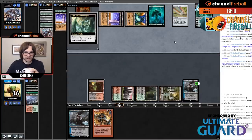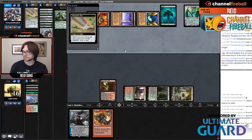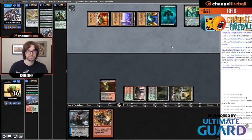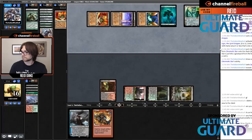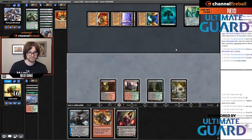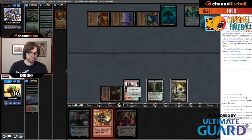I have one Maelstrom Pulse that I could find. Okay, so now I think I pillage the power plant and just hopefully I find an answer to Ugin.